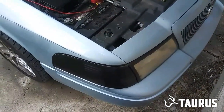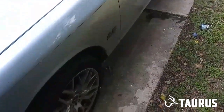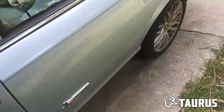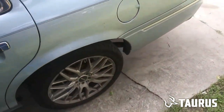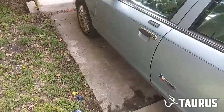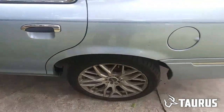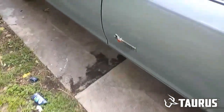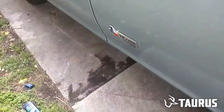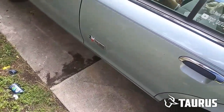Okay, let's get to the side of the body. I removed the body trimming all along the side. I think it looks a lot better without that big piece of body molding. I added that Texas edition there. I thought that looked pretty cool. Those are only like $20 a pair through Amazon.